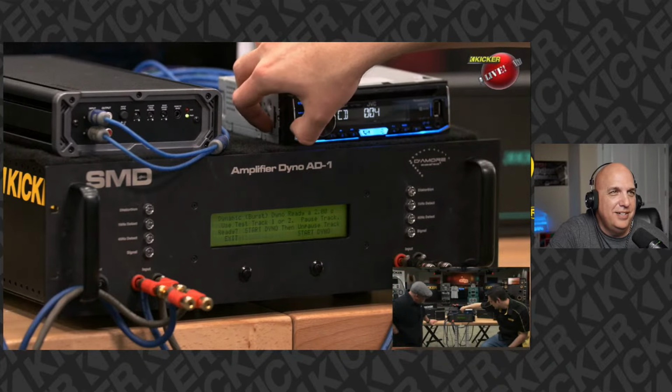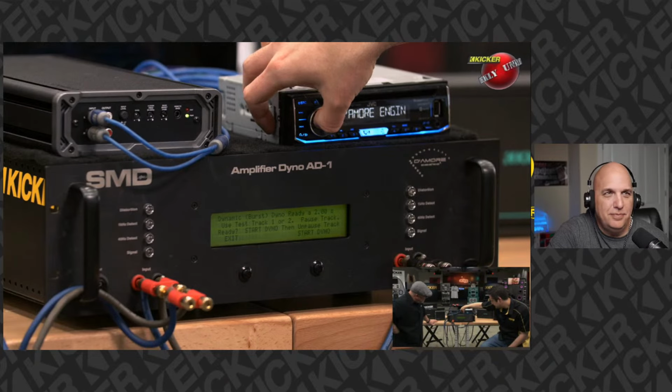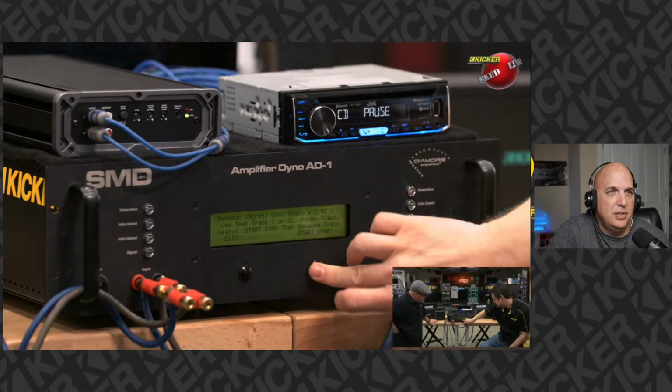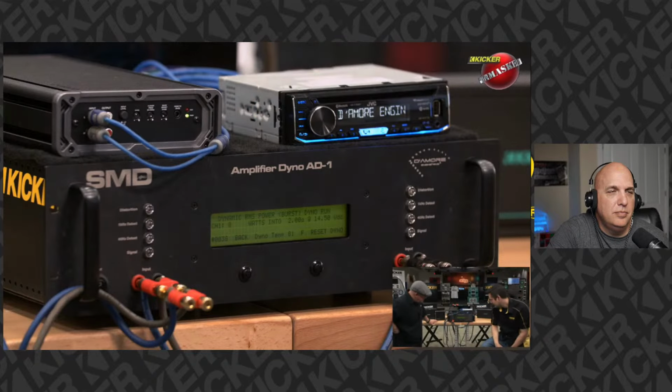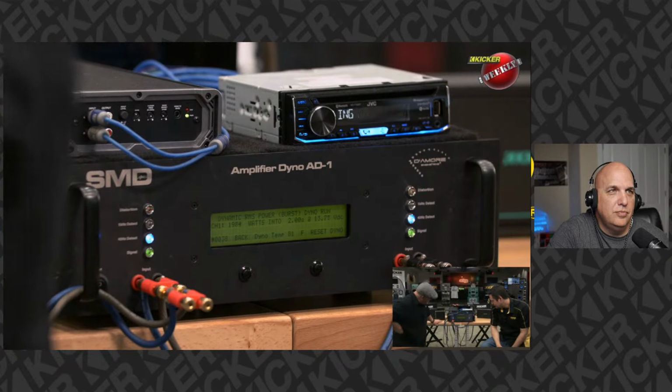All right, we're going to do the dynamic there, Ken. Yes, sir. We're going to do the burst power on this thing. 2 ohm load. Unpause the track. Watch that number. She might creep up here. Wow, over 1900. Still going. Oh, it's almost to 2,000 watts.